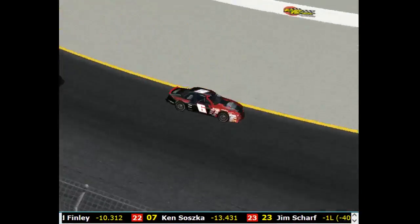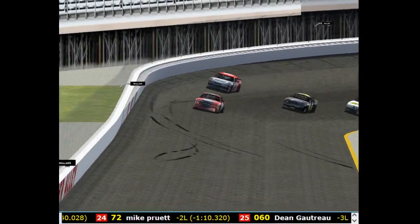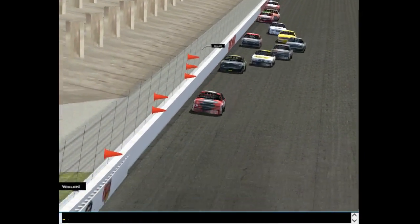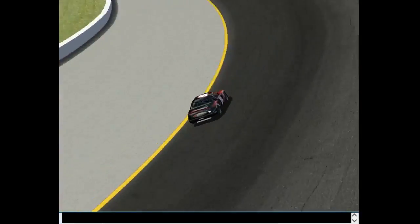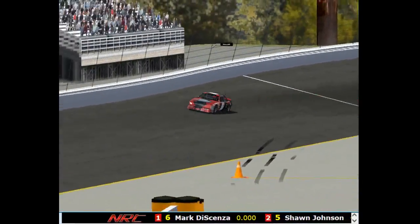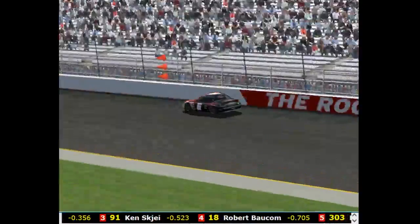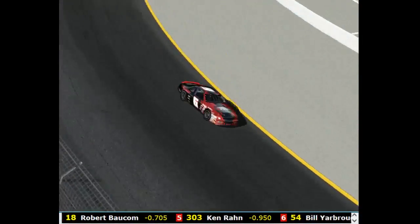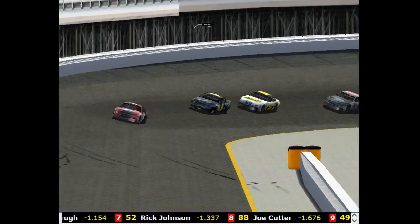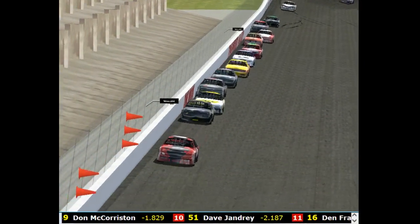There we see the 72 of Mike Pruitt getting lapped. Unfortunately for Mike, the hard contact, and there he's keeping it up against the wall just to stay out of everyone's way. Good sportsmanship there by Mike Pruitt, who's probably not feeling really bad, knowing how his car came to be damaged. It's always a tough way to go so early in the race. But the 6 of Mark DeSenza continues to lead, the 5 of Sean Johnson now under some fire from the 91 of Ken Shea.